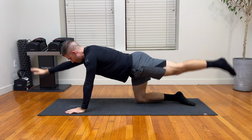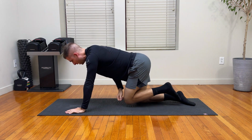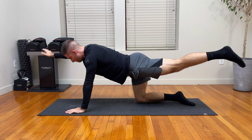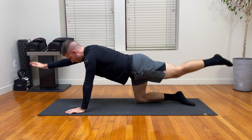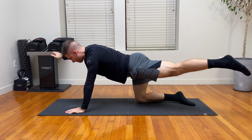You can progress the bird dog by adding an extra movement at the top of the extension. Once your opposite arm and opposite leg are fully raised, rotate the arm and leg out 45 degrees at the top of the extension and then bring it back to the neutral position. This added step increases its difficulty.